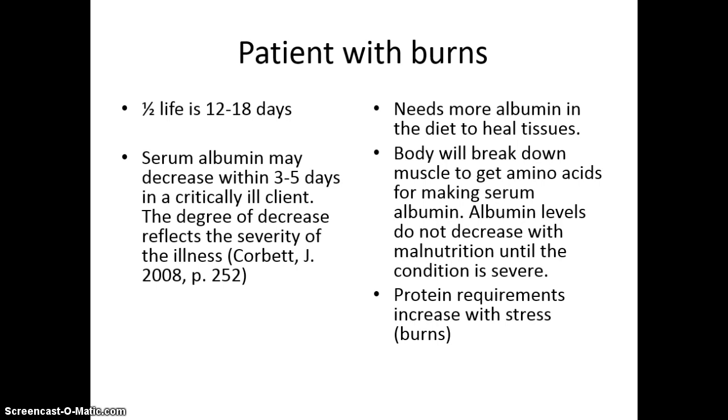The body will break down muscle to get the amino acids it needs for making serum albumin. And so you may not see that albumin level drop very quickly with malnutrition until, like I said, after about 18 days. It will decrease faster if a patient is very critically ill. So if you're working in a high-level ICU with burn patients, you may see that albumin drop quicker than what is anticipated.